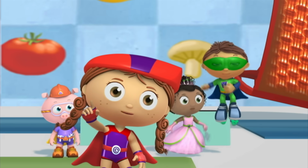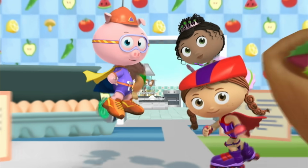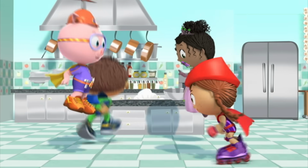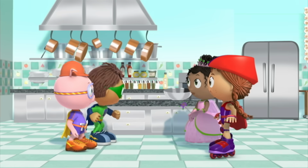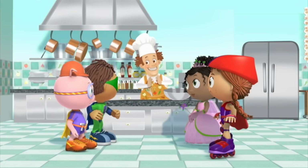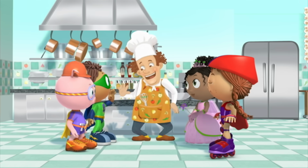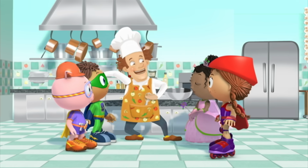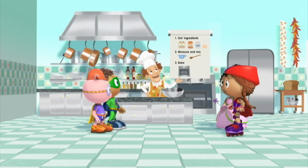To the chef! Chef? Oh! We're the Super Readers, and we want to learn how to make a cake. Super Readers, my friends! You're in the right place, for my job in the kitchen is to cook and to bake. It's time to begin. There's nothing to fear. Just look at this chart. The directions are here.